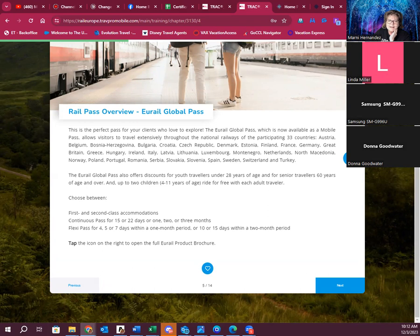33 countries. Austria, Belgium, Bosnia, Herzegovina, Bulgaria, Croatia, Czech Republic, Denmark, Estonia, Finland, France, Germany, Great Britain, Greece, Hungary, Ireland, Italy, Latvia, Lithuania, Luxembourg, Montenegro, Netherlands, North Macedonia, Norway, Poland, Portugal, Romania, Serbia, Slovenia, Spain, Sweden, Switzerland, and Turkey.